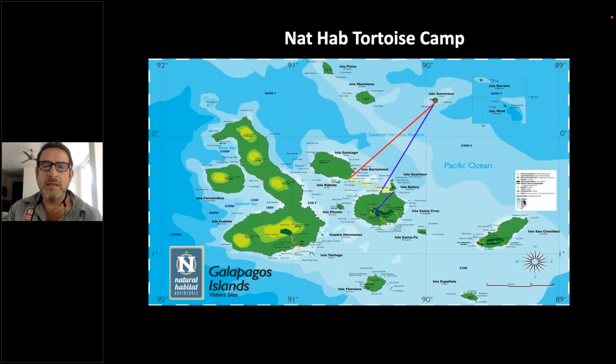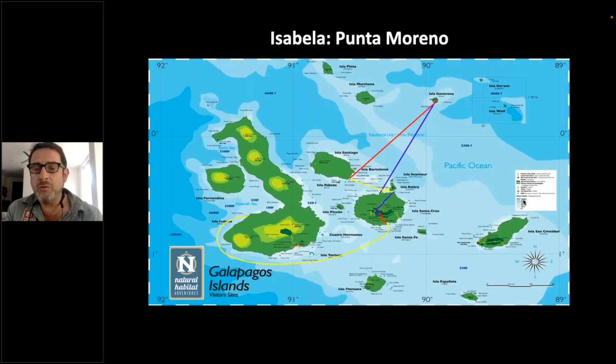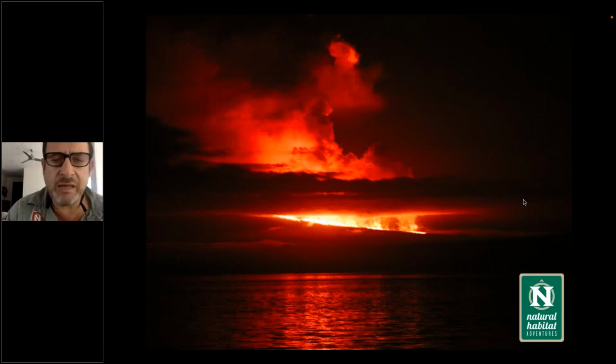Okay. And then we move to Punta Moreno. So this is one of the longest navigations that we have, 100 miles. And we're moving to new volcanic islands. And sometimes we're lucky to see volcanic eruptions like this one from Wolf Volcano, which is on the north part of Isabela. And this happened in 2022. So this is Punta Moreno.